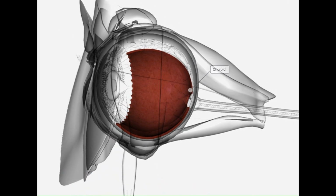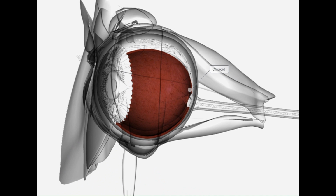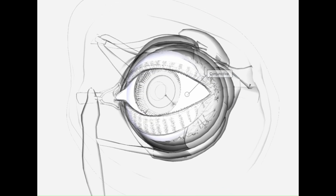The choroid is the outermost layer of the uvea. It is a pigmented layer of connective tissue and blood vessels found between the sclera and the retina. The conjunctiva is a thin, transparent mucous membrane that covers and protects the sclera at the front of the eye.